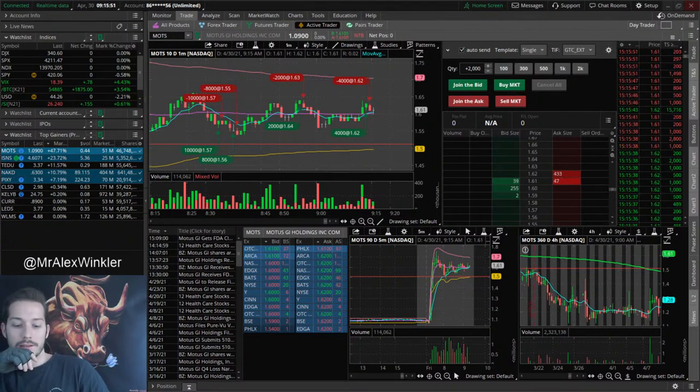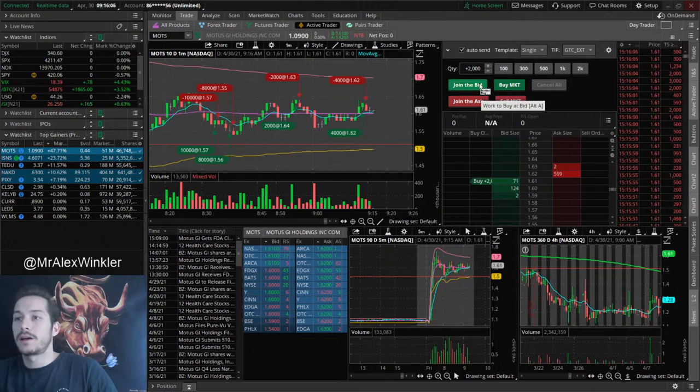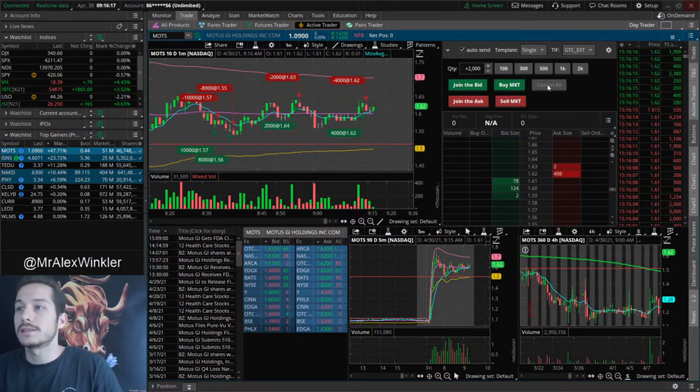I've got my hotkeys: Alt A, buy the ask, Alt S, sell the ask. Basically these buttons. I actually meant to say Alt A, buy the bid, sorry about that. If I want to slap the ask, I have to do it manually, unfortunately. Alt D is cancel all.